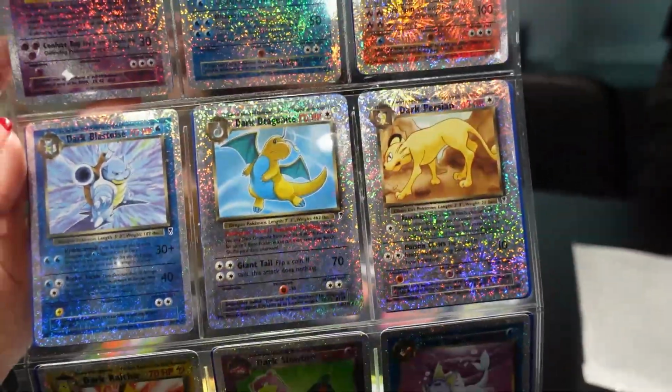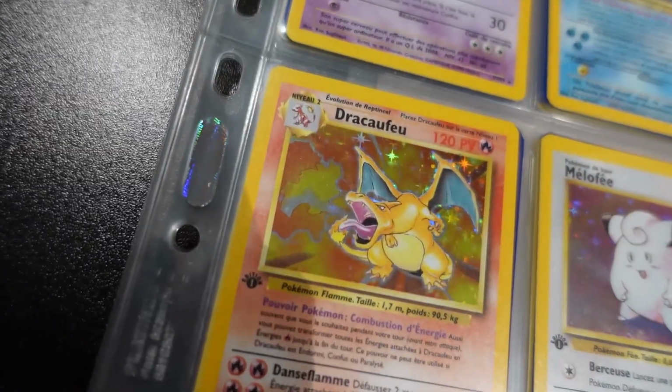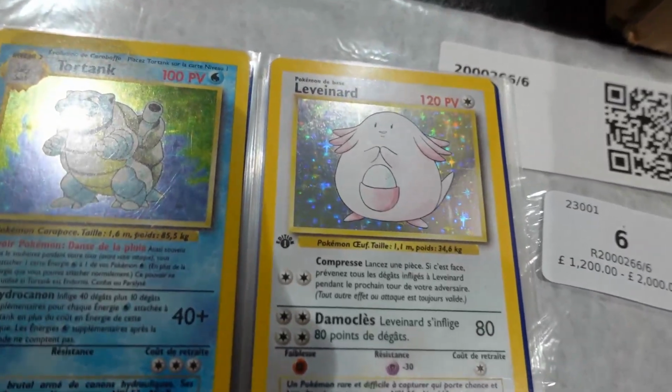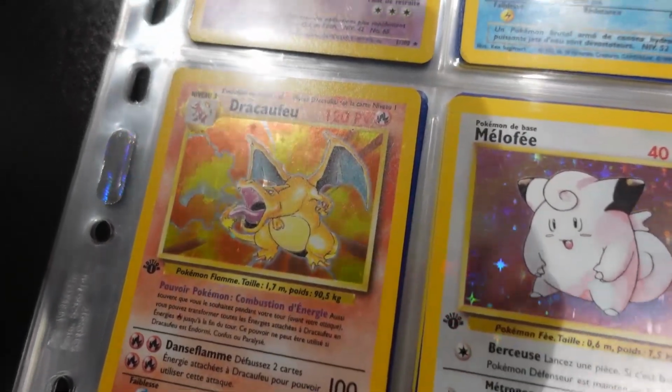They also had a legendary collection set. Oh my god, I really want to box break this set again. Such a cool set. They had first edition French base set, got a little cute Chansey right there. So they had, I think I'd say maybe nearly 20 master sets, and you'll get to see a few in a moment.